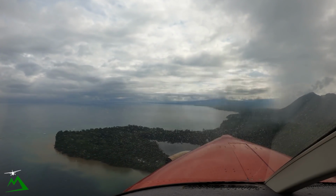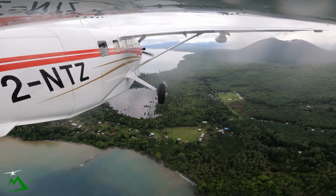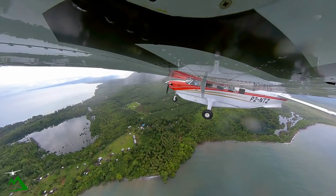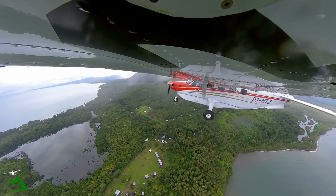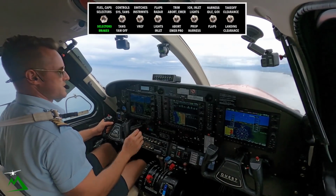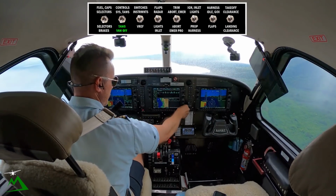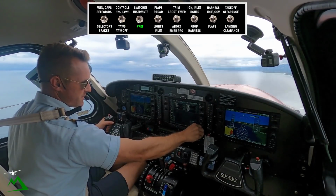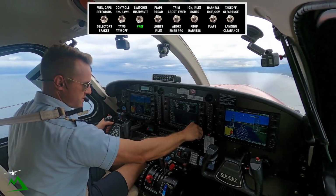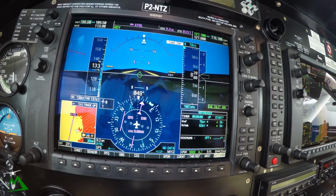All stations Biala 127.1, Kodiak November Tango Zulu 10 miles to the south below 5,000, estimating Biala 48. We're almost there, just another 4 minutes. Let's check our brakes, our selectors, our TAWS is already turned off, our VREF probably about the same. Yeah, it's 7,100, so we'll just do 75 knots. That will work out well.